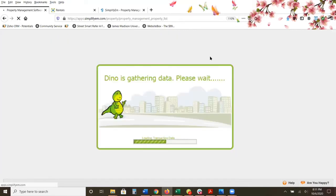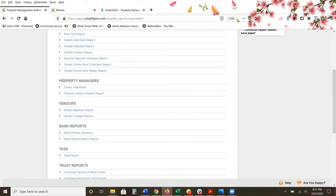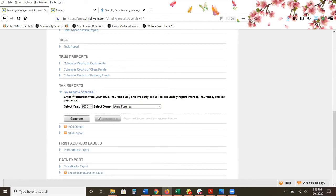And then over here under the reports menu, you'll see we have all the reports you could ever need. We have income and expense reports, tenant reports, property manager, vendor, bank, task, trust, and then when you get down here to your tax reports, this is where it gets good. Our system will actually produce your Schedule E for you.